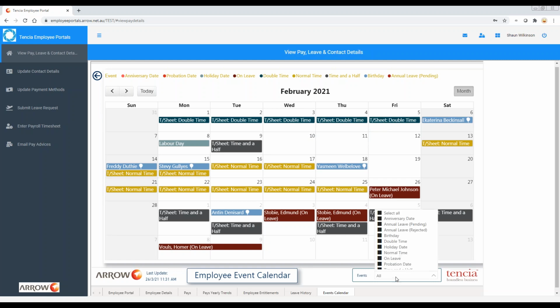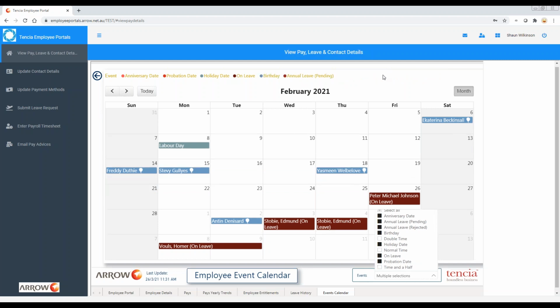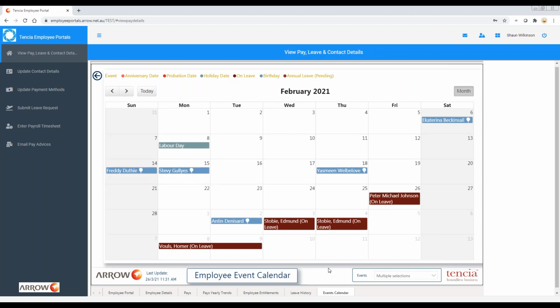So if I wanted to take those off the screen just to put some highlight onto some of these other areas, I just remove my timesheets off the screen, and we're left with some of the other elements we're showing on the calendar. So the public holidays, I said, we're entering inside Tencia now. For leave calculations, they're going to show on the calendar as well. So here we can see it's Labor Day for Victoria in February, where there may be state-level holidays for other states. You'll be able to see them, which is great for employees to know that all the other states are shut down today. They can see that information.